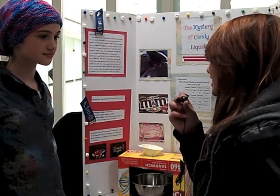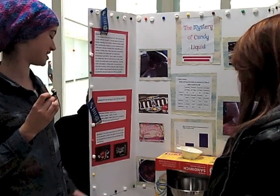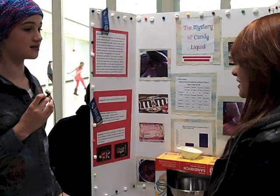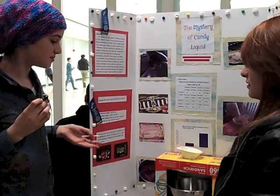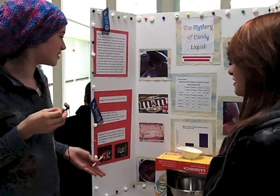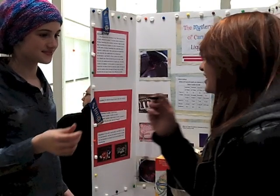Was this project interesting to work with? It was, because we tried melting Jolly Ranchers, which did not work out well because it destroyed our first funnel, and it got 3 pots stuck together, and so that didn't work out too well. But was this project fun for you? Yeah, it was fun to have my friend and to be able to work together and do an entire board and just spend time. Thank you so much.